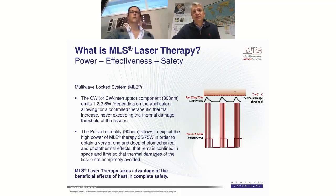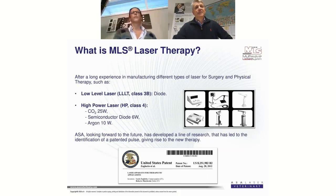With our solution, since the major component of energy is due to the pulsed emission, we give a very energetic package. Of course, the temperature, as you can see, increases. But from one package to the next one, we give time to the tissue to cool down, to disperse the energy that is not absorbed. Thanks to this, you can make the treatment either steady or scanning, without any risk of thermal damage. That's the great advantage of MLS. We have a patent regarding this.